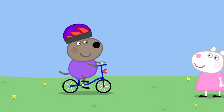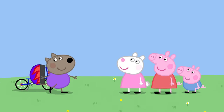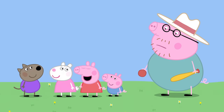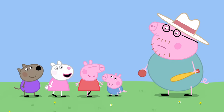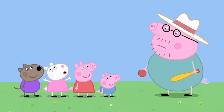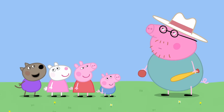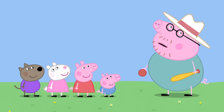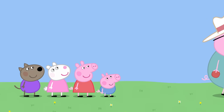Here is Danny Dog. What are you doing? We're playing bat and ball. My daddy is very good at it. He batted the ball all the way into the house. Wow, can I play bat and ball too? Maybe it's time for a different garden game.